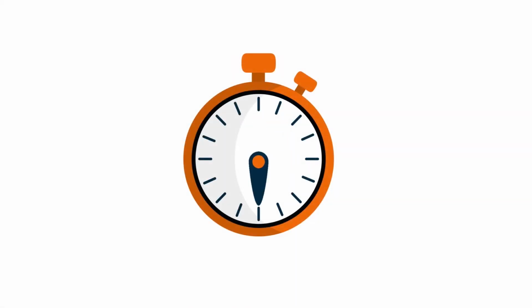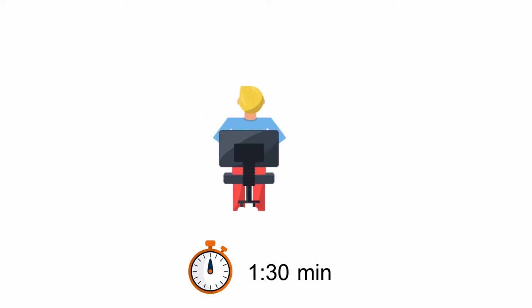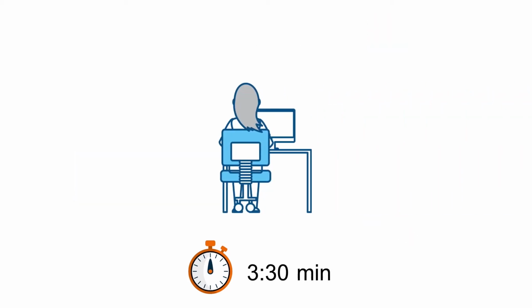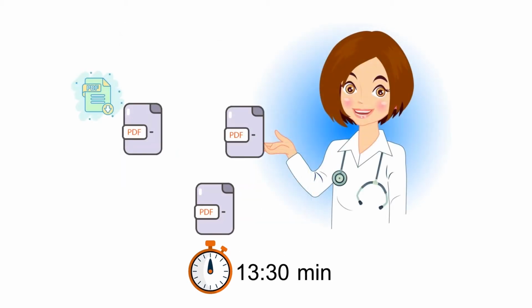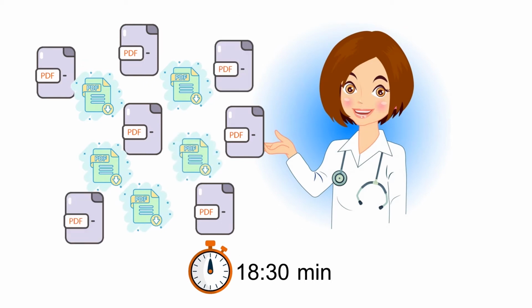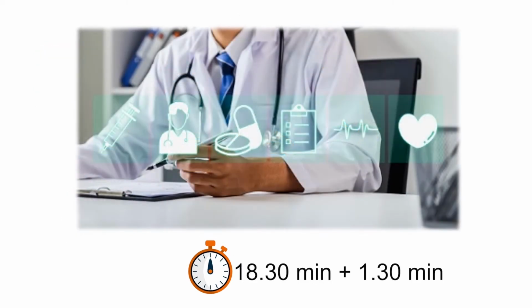We have timed our current workflow and have found that for each transmission we review, our clerical staff spends 1.5 minutes creating an encounter. Then our device technicians spend about 2 minutes downloading data from company websites. After that, a device nurse spends another 10 minutes manually transcribing downloaded data into MyChart. Then an advanced practice provider spends 5 minutes interpreting a huge amount of unfiltered data. Finally, a physician does a final review.